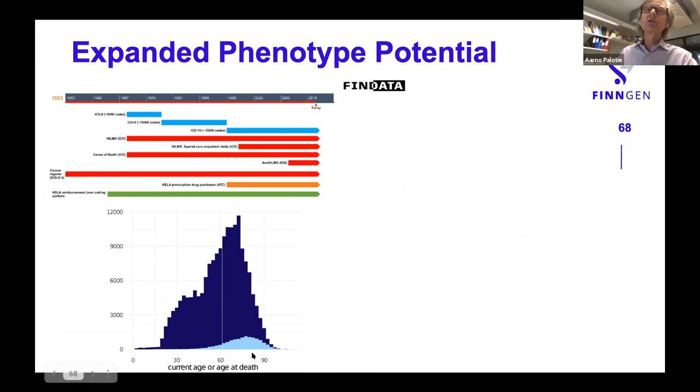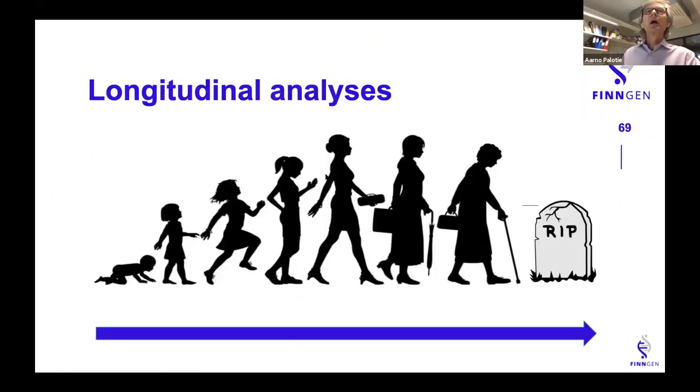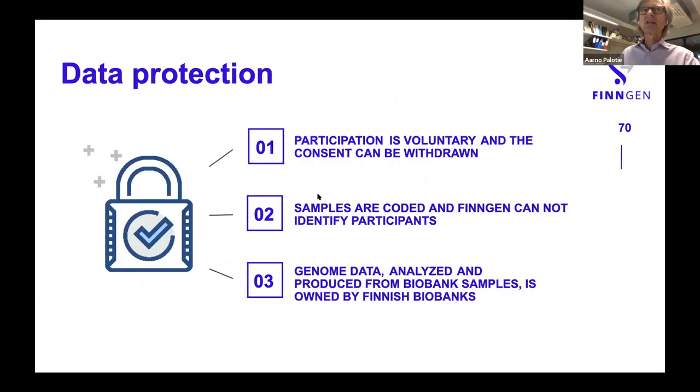And one of the keys is also that the current age of the FinnGen participants is relatively high, so there starts to be quite a lot of healthcare events already, so that per individual there is a mean value of 340 healthcare events, including some 186 drug purchases. And once again, reminding about the opportunity to do longitudinal analysis. I think this is one of the special hallmarks of the Nordic countries, where these registers have been available now for decades, and they are extensively collecting data.